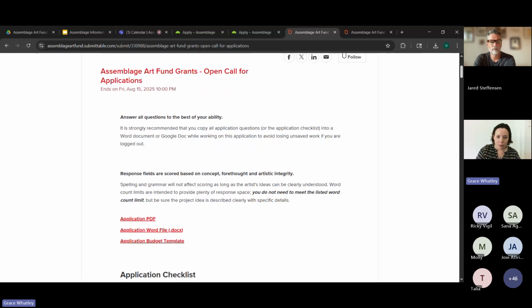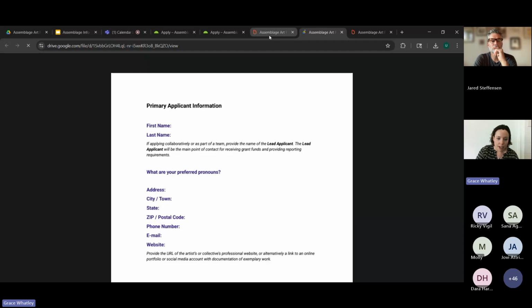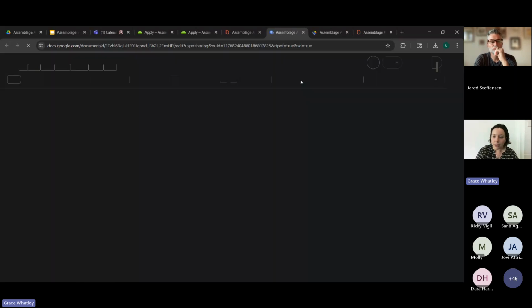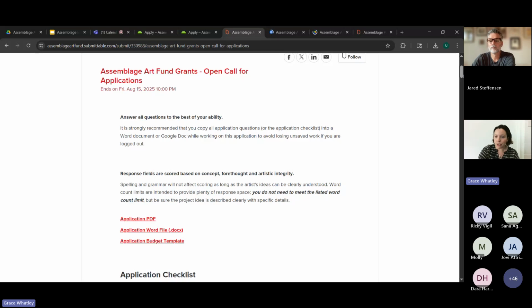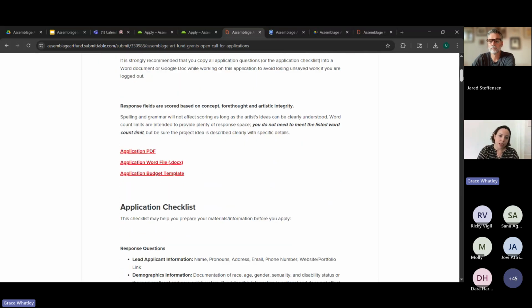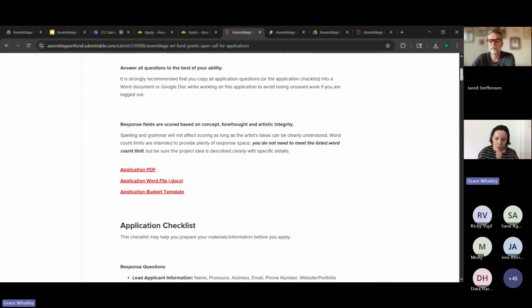First thing right off the top, as a grant writer, I highly recommend copying all of this information into a separate document while you work. And to make that easier, I have gone ahead and created a PDF version of the application here, as well as a Word file that contains all of the questions and information that you need to answer those questions. So I would do that in a Word doc or a Google document or whatever format works for you. You just really don't want to get logged out of this platform while you're in the middle of working and lose whatever work you just completed.